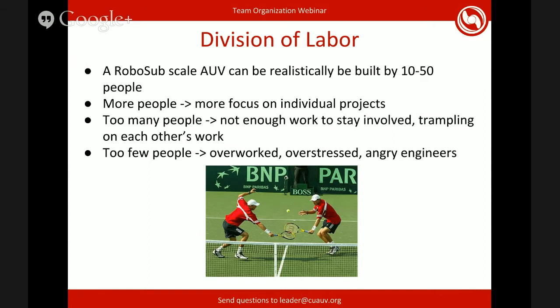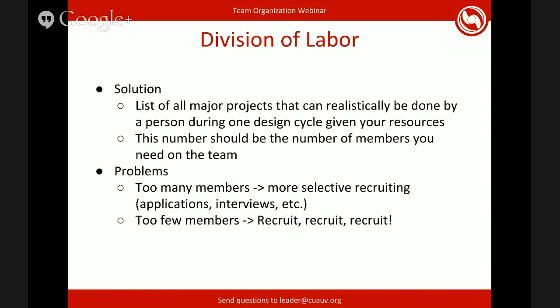It's going to be a disaster. So you want just the right amount of people working on a project. And that's not too difficult to determine, actually. The solution to this is very simple. You just list all the major projects that you can realistically give to a person during one design cycle.